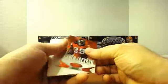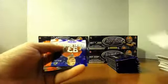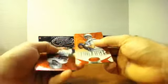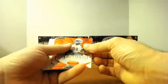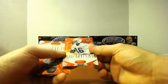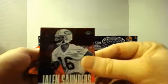EJ Manuel, Steven Jackson, Trent Murphy, blue, 16 of 100. Philip Rivers and Maurice Jones-Drew. Patrick Peterson, Andre Ellington. Darren Sproles, 91 of 149. Eli Manning, Cordarrelle Patterson.